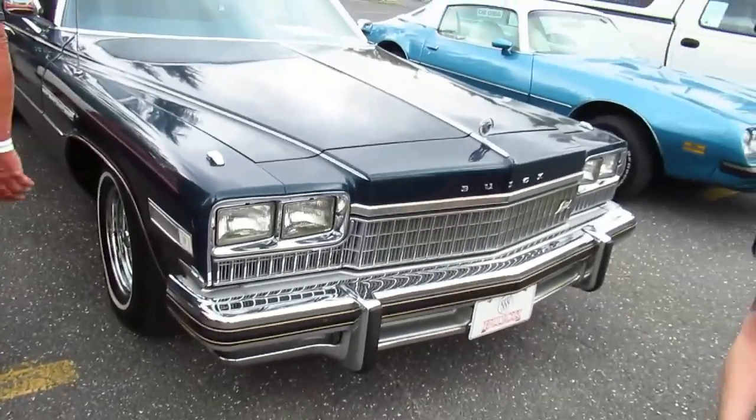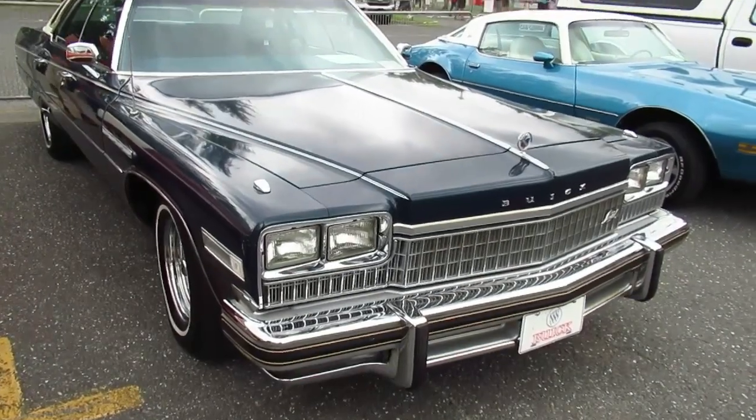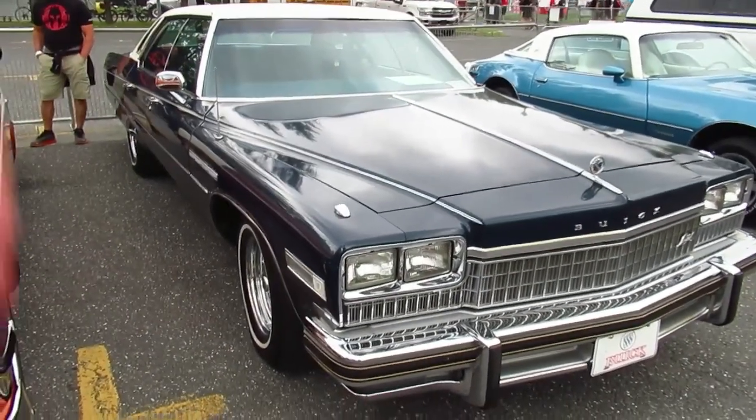Yeah, nice big comfortable boat. Going down the road getting 13 miles per gallon, maybe 12, maybe less. Because that's a 455 for sure.